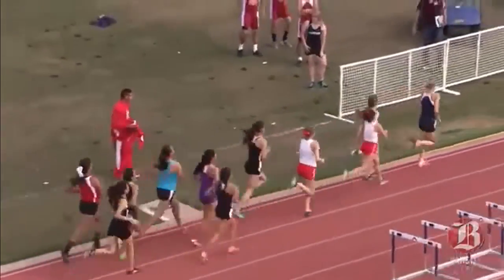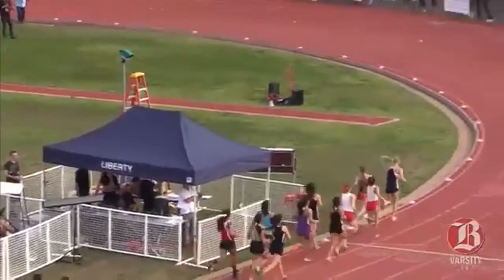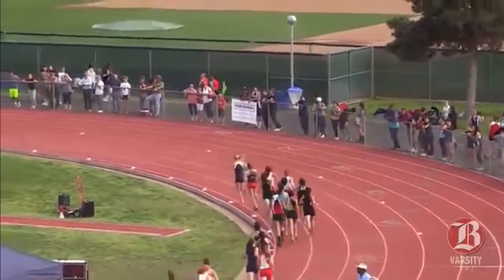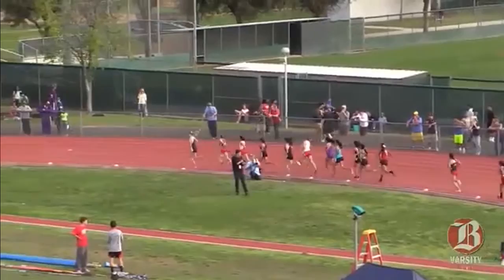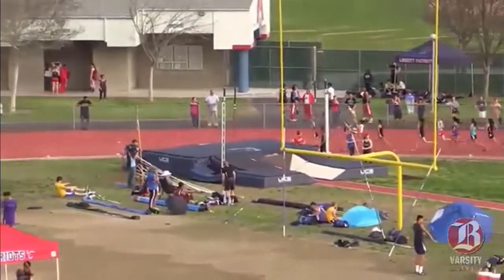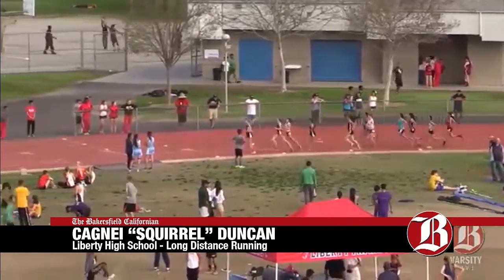Okay, so Cagney, you're right behind Maggie here through this entire first lap. So talk about your strategy starting off in the 1600. I listen to my splits and stuff, and then I just see how I'm feeling, and from there I know if I need to go faster or if I need to wait a little bit and then try later.